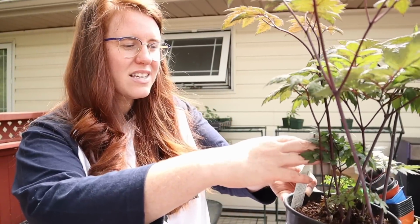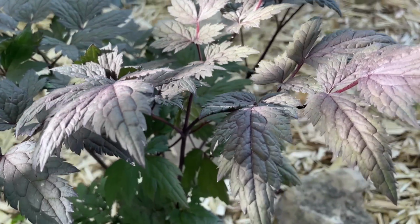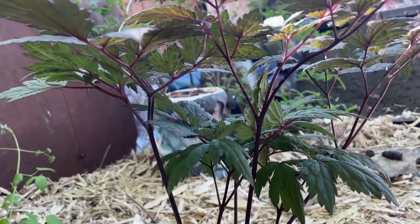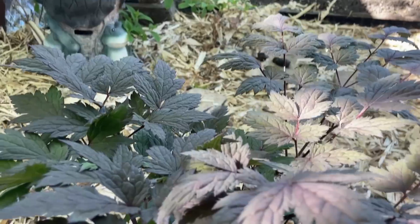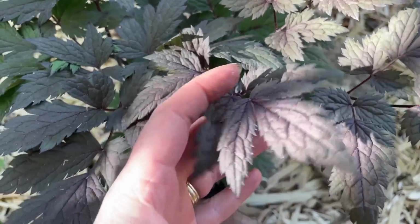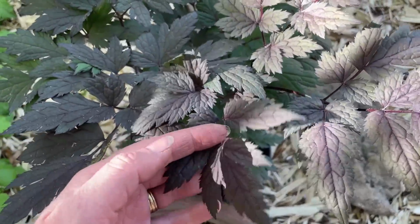Okay, next option is this bad boy. So this is bugbane, brunette bugbane to be specific. What makes this unique? You're probably like, Ashley, that's not unique. It is unique. Just give me a second here. It's got dark, deep purple, like asparagus, purple stems with leaves. They look dark green to you, probably on camera, but they are like a purple green. I don't know how to explain it.